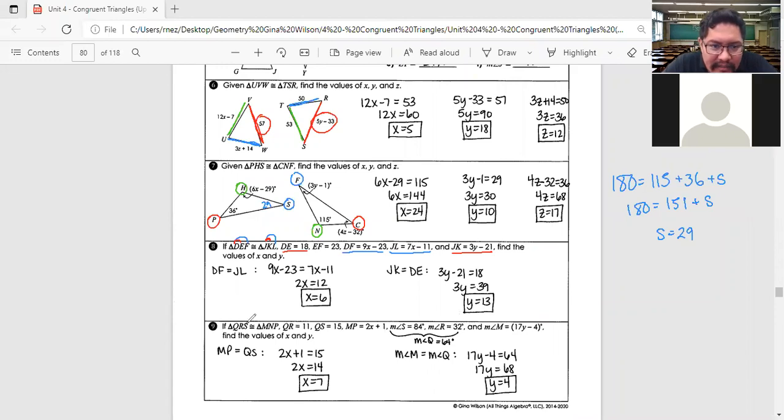So triangle QRS and triangle MNP are congruent. So find the value of x and y. So I'm going to go straight with what we're looking for. So x and y, so I'm going to go ahead and underline x. And in this case, it's M and P. So MP are the ends, so that means I need QS, right? Because I'm looking at both end letters, Q and S. So now I'm going to look for QS. Where is QS? Right here. So 2x plus 1 equals 15. Set it up, solve it.